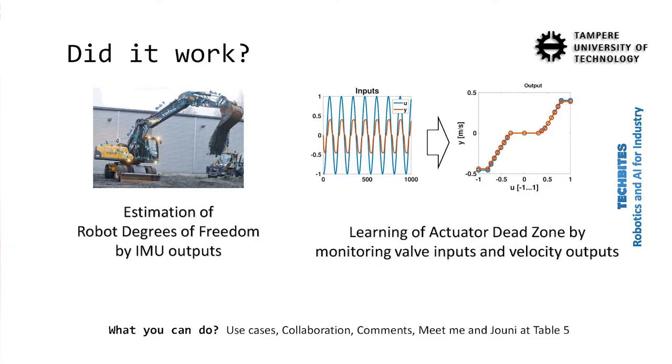Then, did it work? In at least two cases, by almost the same method, we were able to identify degrees of freedom of a working machine by use of IMU sensors with their noisy data. And with the same architecture, we were capable of identifying dead zones on the actuators. Just by learning from input and output signals, we were able to improve the accuracy of dead zone prediction from 70% with the classic methods to 90% accuracy in the entire tests.